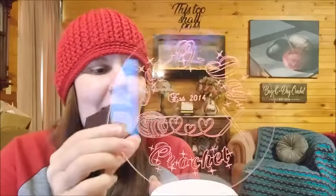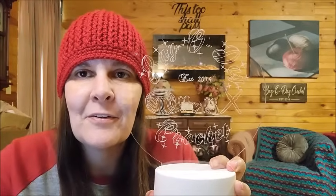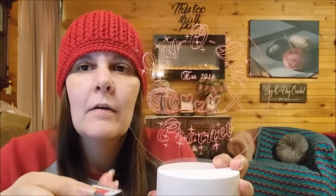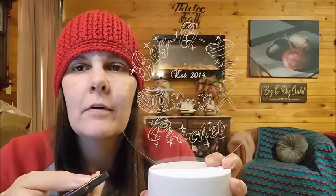Oh, and then I got this, which is super cute, and I really love it. I'm not going to say who it's from because I don't know if I can, but look. This says Bagoday Crochet, established in 2014, and I got a remote. You can change all the colors on it and whatnot. Well, there's blue, green. It's not showing up well because it's light in here.